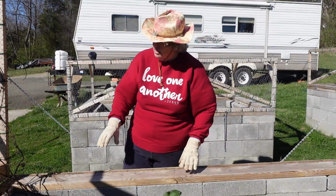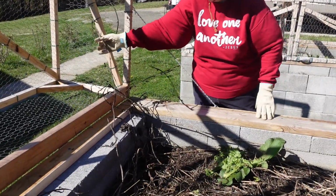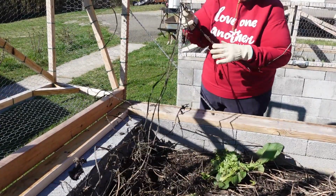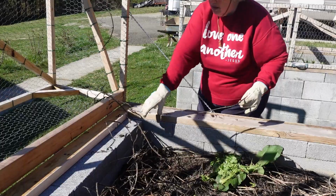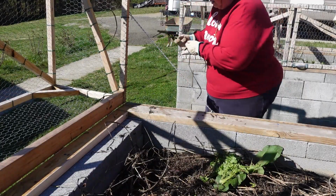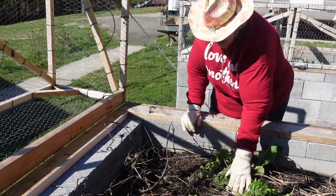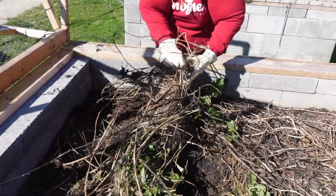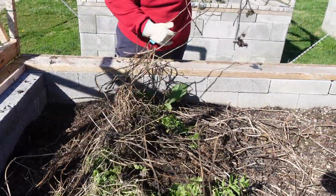So here, this kind of stuff that started growing up into the cage has got to come up, because that's going to be too bulky to cover with dirt. That's not hard. I'm trying to not disturb the dirt any more than I absolutely have to. Just getting some of the big on-top things that are going to stick up. There we go.